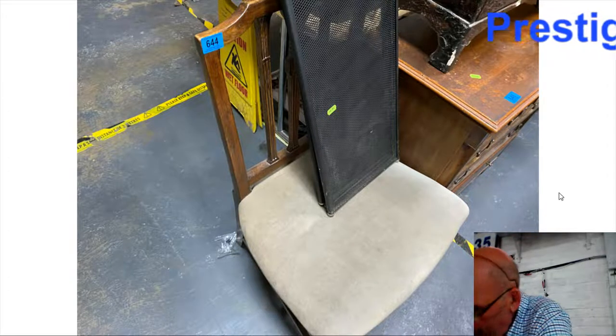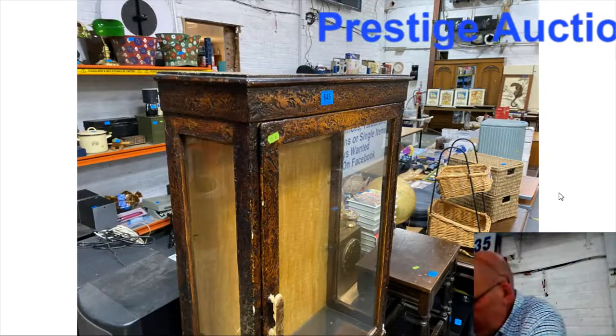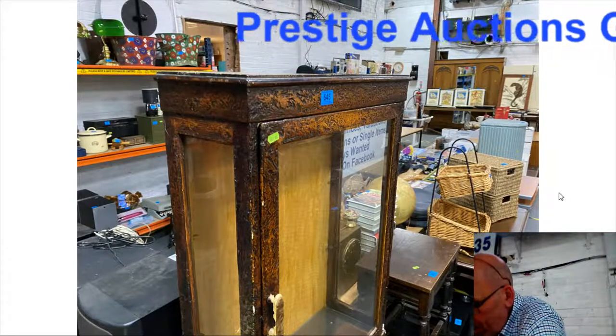And lot number 645 is the display cabinet.